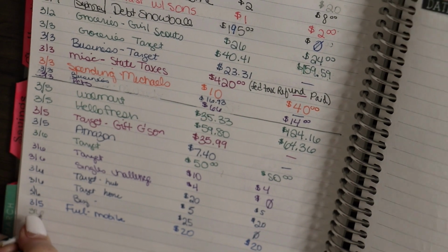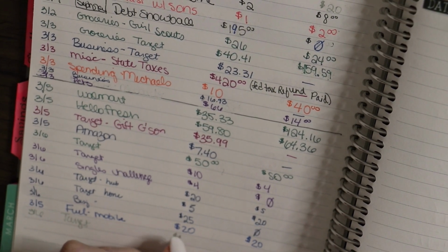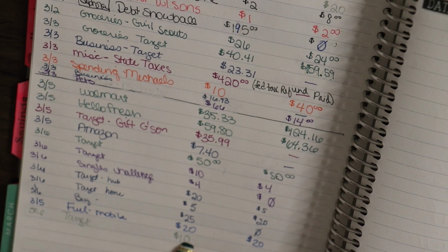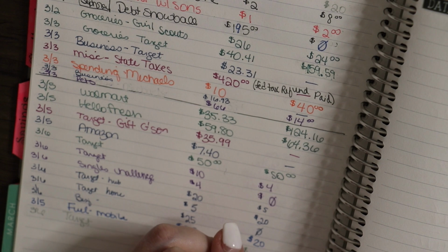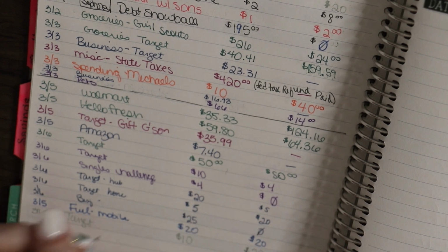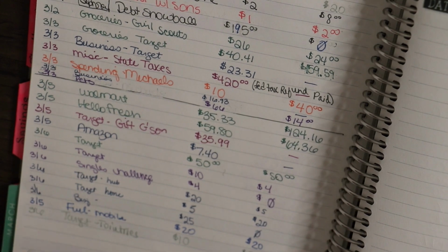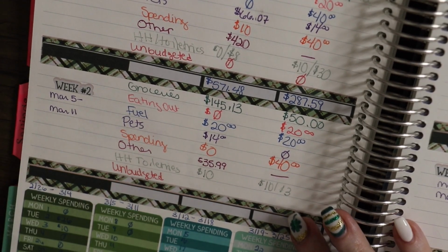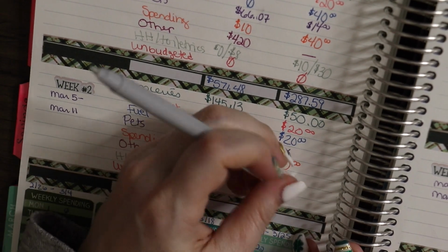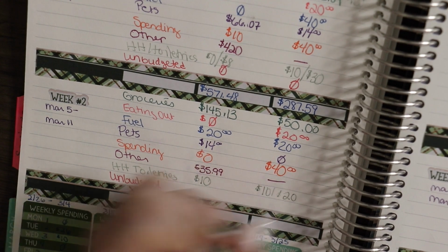So that's 3, 6. Target, $10 again. It ended up being a little bit less through my change thing, and that left 20 for toiletries. Okay, that makes me feel better. And this, I hadn't crossed it off yet, so I can just make that a 10. So I have 10 left in home and 20 left in toiletries.